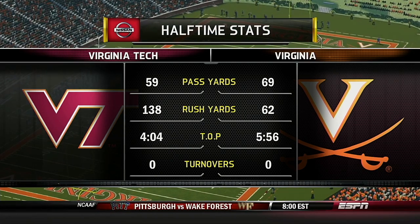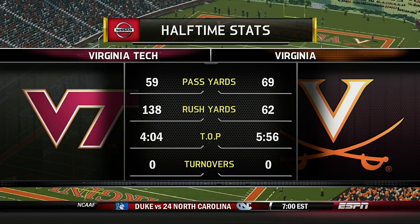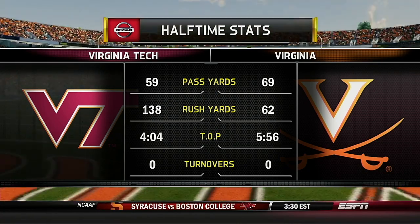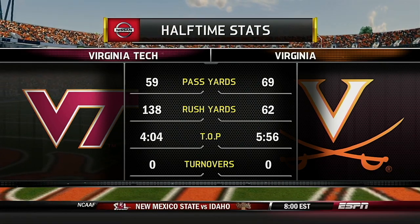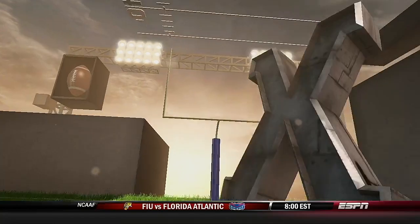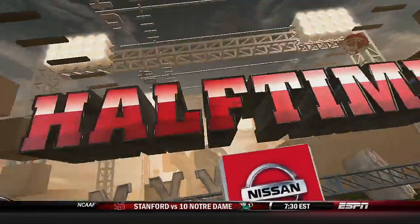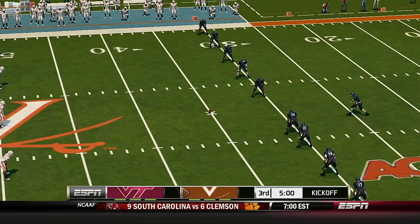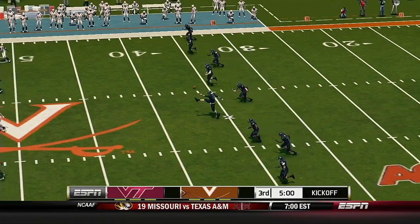Just about set to start the second half. What are you looking for? I'm looking to see which team has that decided schematical advantage. And if they can find it, they'll blow holes three or four axe handles wide. Brad and Kirk will be there to call the second half. All right, thanks, guys. Just about set to start the third quarter.